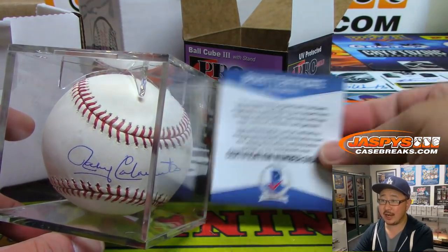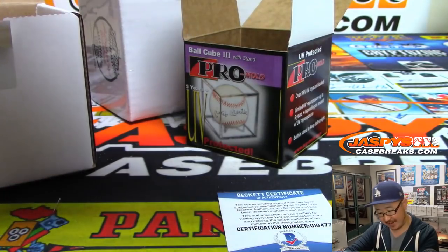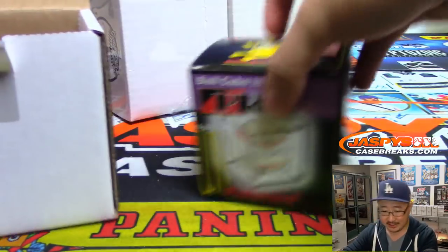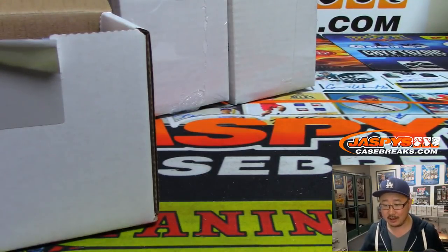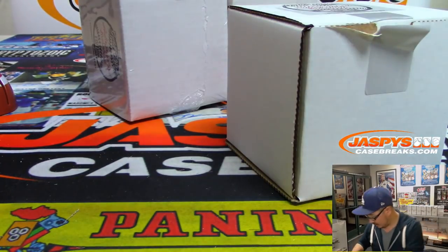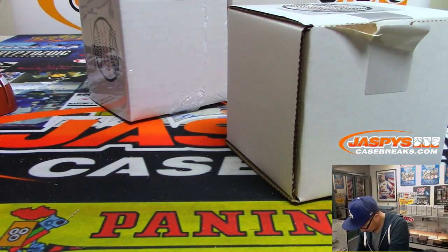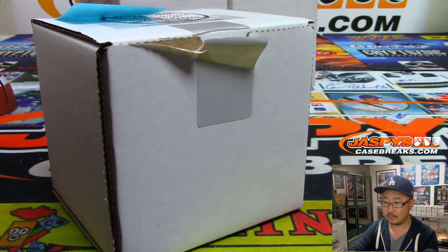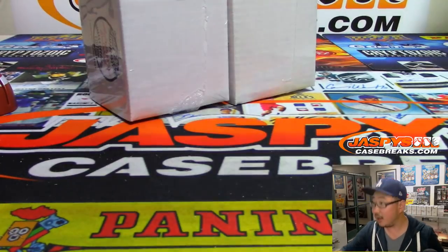Yep, Robert Rohr's got it, Nick Jay, et cetera. Rocky Colavito, 85 years old right now. Lifetime .266 batting average, 374 home runs, 1,100 runs batted in, 9-time All-Star, Cleveland Indians Hall of Fame, hit 4 home runs in one game back in 1959. Rocky Colavito goes to Leonard Yance. Leonard, who got randomized Rocky in the player random. All right, 2 more to go.